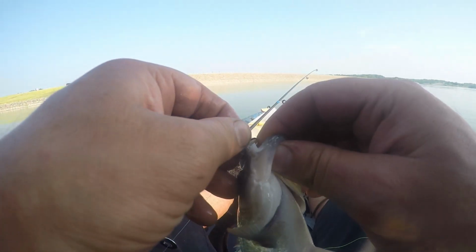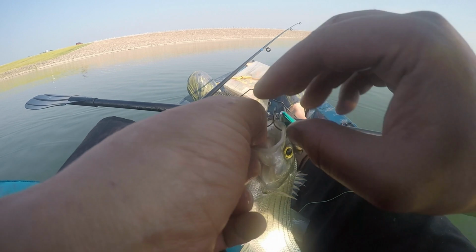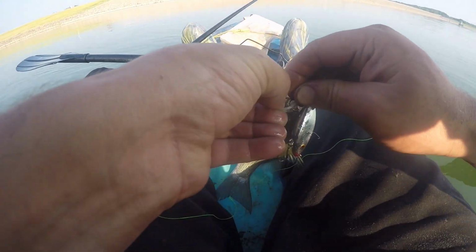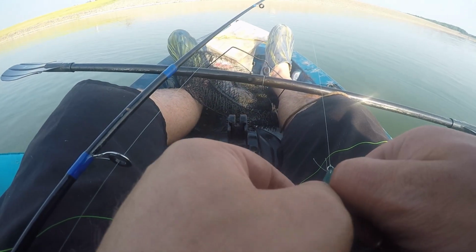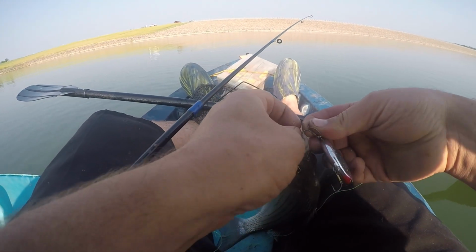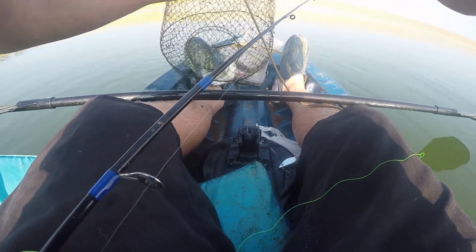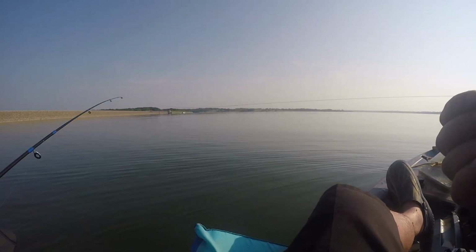This is a reason right here why I like those swimbaits better, because they get more hook sets, but damn, they're hard to get out sometimes. These trebles, I hate treble hooks. There we go. See if we can keep this one in the boat. Hope this guy turns.